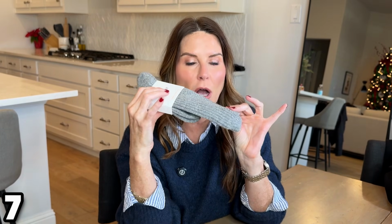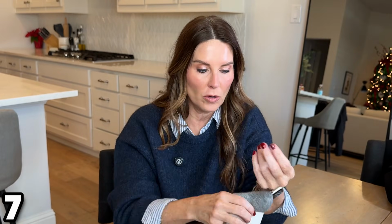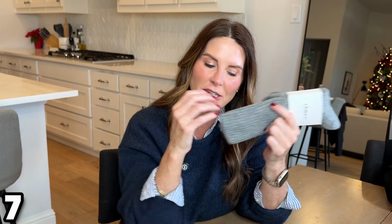If you're a sock lover, you're going to want some of these. They are the cashmere sock. They are so nice, so luxury. I mean, once you have cashmere, you know what that means when it touches your skin. It's just soft, supple. To me, it reads cozy. It just feels so good.